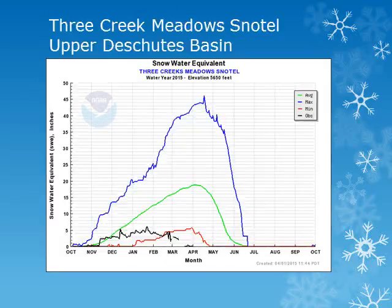In the upper Deschutes Basin, the Three Creek Meadows Snotel site is at about 5,600 feet. Looking at the solid black line, we can see that this site had little accumulation of snow during the winter and lost any measurable amounts in March and is at record low levels.